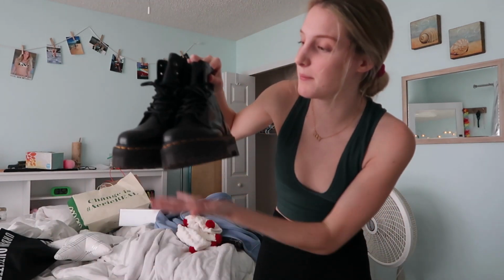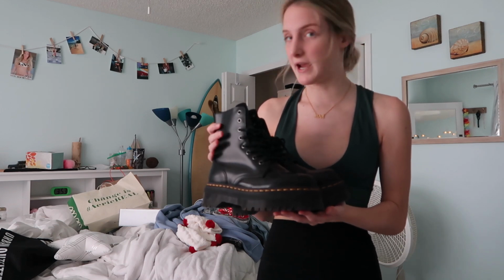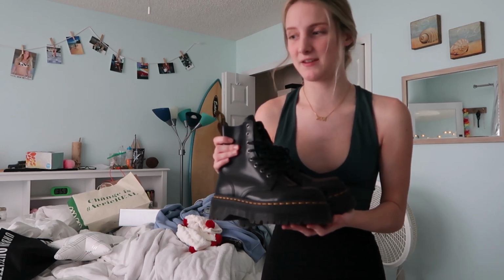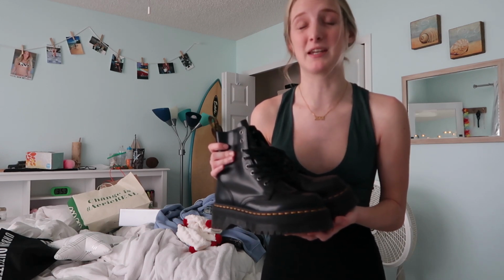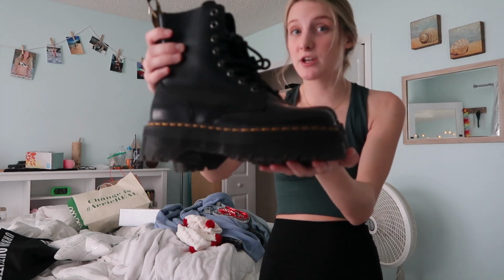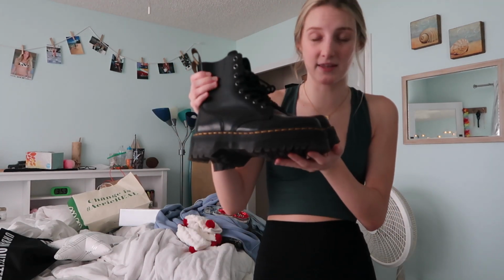I forgot to show you guys, I also recently got the black platform Doc Martens, and let me tell you, this is the best purchase I've ever bought. They are the cutest things ever, and I love them so much. I do have blisters on my feet because if you have Docs, you know you have to break them in, and it's so annoying, but definitely love these. They look so good with everything. So yeah, if you're looking for a really good pair of boots, definitely get these.